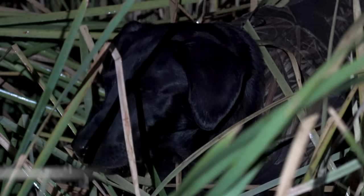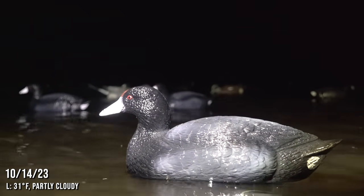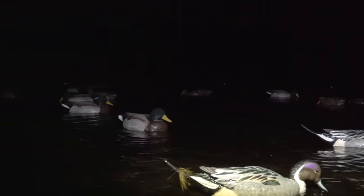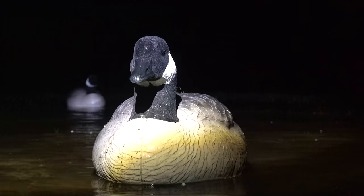Good morning, back out. Another kayak hunt with my buddy Elliott and his dog Georgie. And we brought a spread out today. I brought the whole COOT raft, 3 dozen COOTs, a dozen of pintail and widgeon, a dozen and a half of the FA live mallard decoys, and 6 geese. Those are more for confidence than anything, but there's a chance we could also see some geese.